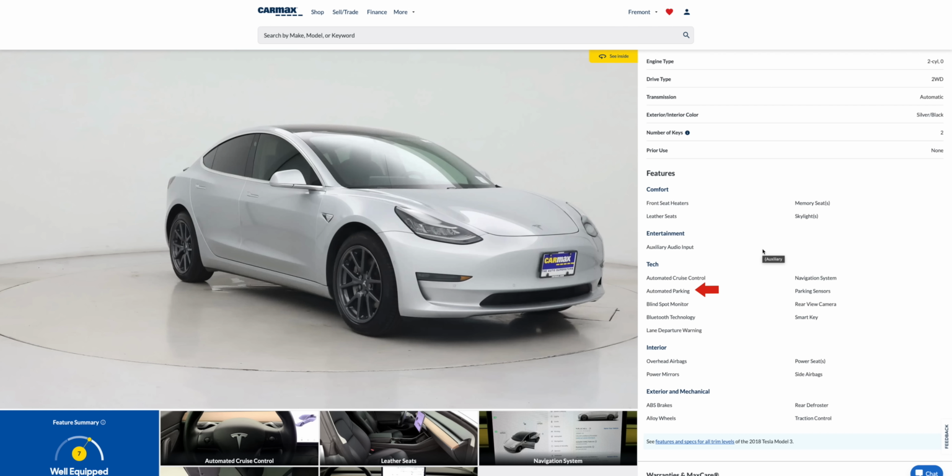Is it not? Is it full self-driving? It does say automated parking, so does that mean it's full self-driving? Because automated parking is only a feature for full self-driving. You don't know unless you have the car info and can validate that.